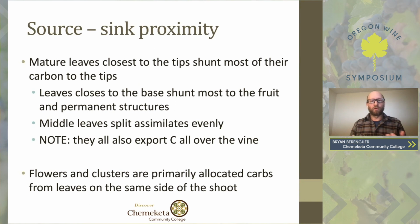So basically, which way carbohydrates are moving in the plant during this time relates to the source-sink proximity and also their ability to create and export carbohydrates. So mature leaves closest to the tips are going to shunt most of their carbon to the tips, and the leaves closer to the base are going to move their sugars down to the fruit and to the permanent structures, right? And the leaves in the middle are kind of split evenly. They all send some carbohydrates or sugars up to the shoot tip and others down to the roots and to the trunk. But they also export all over the vine.